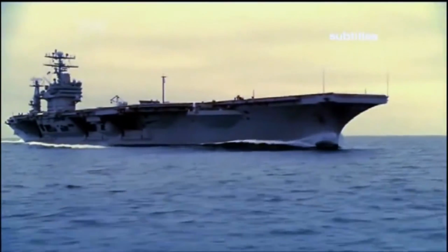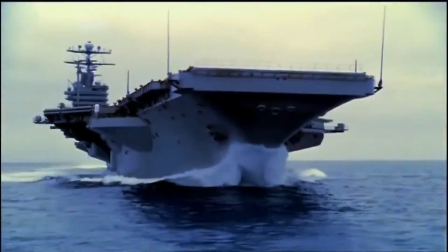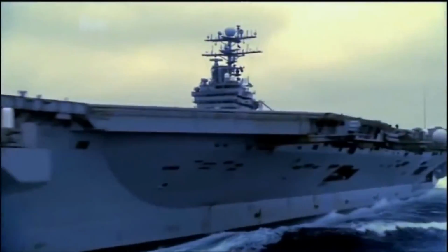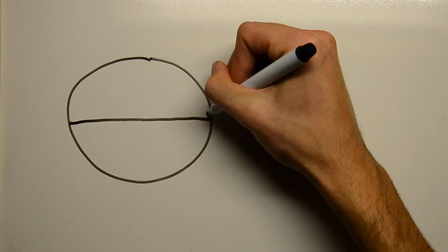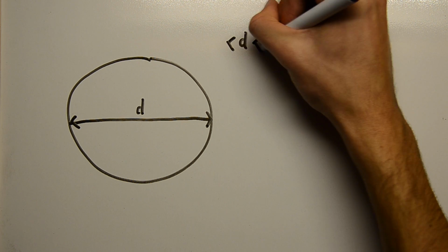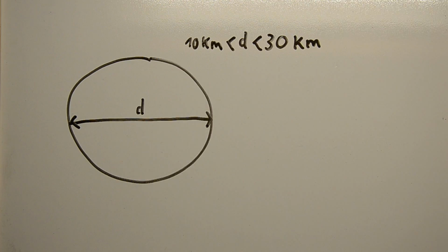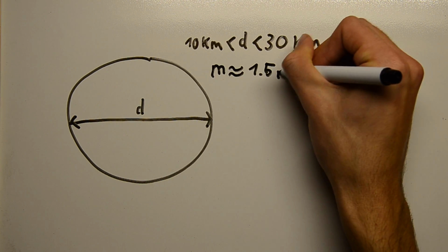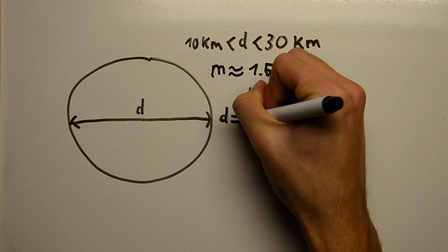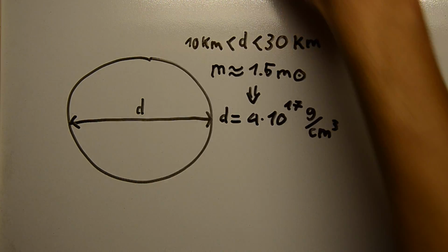Have you ever wondered how far the density of an object could go? This is the Nimitz class, the biggest aircraft carrier in the world. Imagine twice the mass of this ship in a grain of sand, because this is the density of a neutron star. Their diameter can vary from 10 to 30 kilometers, but their mass is about 1.5 times that of the Sun. This leads to an average density of 4 times 10 to the power of 17 grams per centimeter cube.